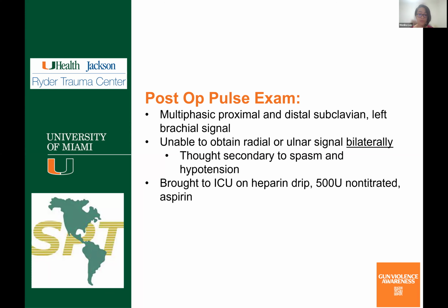He was brought to the ICU for pulse watches on a heparin drip, 500 units non-titrated, and aspirin, which is what our vascular colleagues have been doing mostly here. Everything was closed; we closed the sternotomy, had a mediastinal drain, and a chest tube placed on the left side, which I didn't put on the slide, but he was closed.